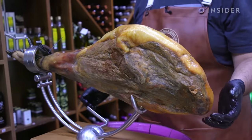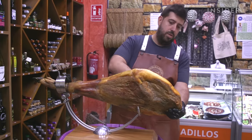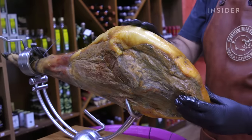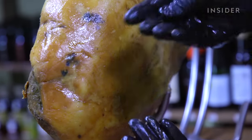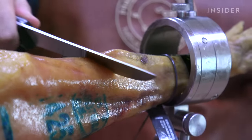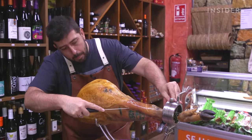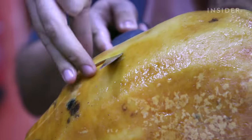How do we know if it's a good ham? It needs to be soft, and the fat needs to melt with a little bit of temperature, so it's a good one. As with its origin and environment, Iberian ham is carved using a specific technique which can take a lot of time to learn.